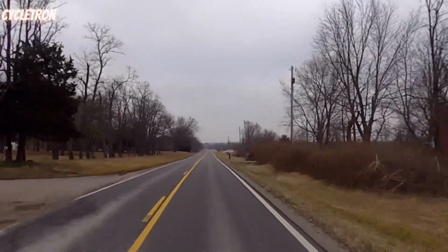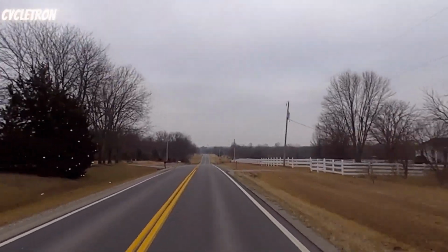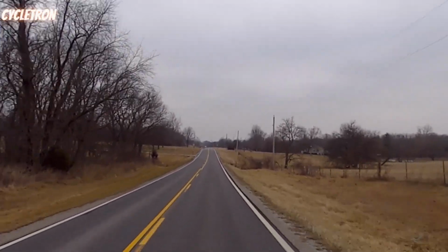But it's good to get out. It's starting to get a little stir crazy at home. Looking forward to warmer temperatures so I can take a multi-day trip. Still figuring out my routes and where we're likely to go.